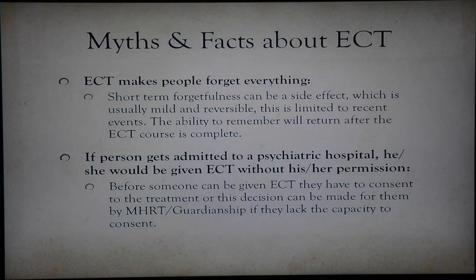There are several myths about ECT, and I'll read out quite a few of them and try to give facts about ECT. ECT makes people forget everything. The fact is that short-term forgetfulness can be a side effect, which is usually mild and reversible. This is limited to recent events. The ability to remember will return after the ECT course is completed.